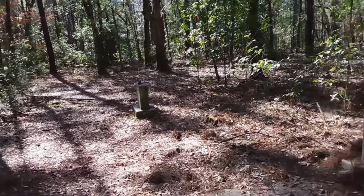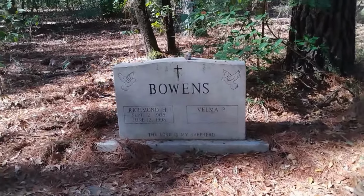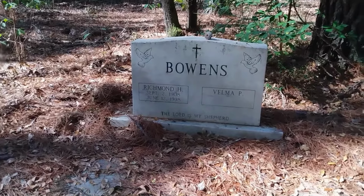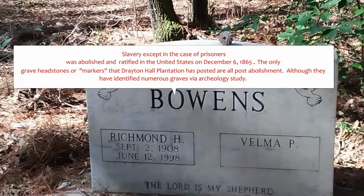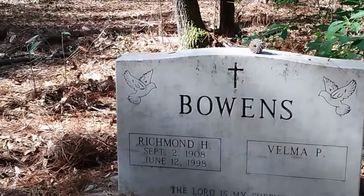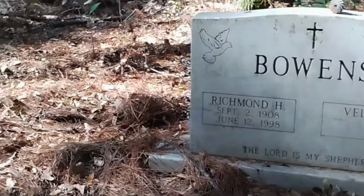Now, this is the gravesite of Mr. Bowens. You see here, this is the man that made so many contributions to providing information to the Drayton Plantation. Now, if you're from this area, you know that there's a lot of Draytons. There are a lot of Middletons, which is another plantation. There are a lot of people who still hold their plantation master's name, okay?